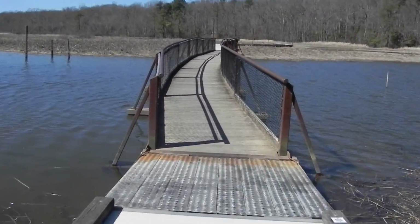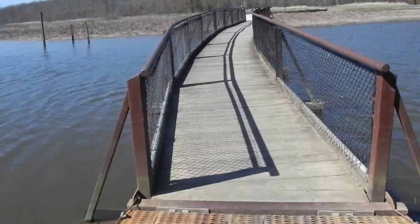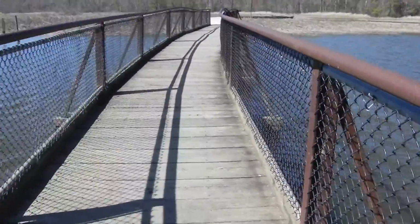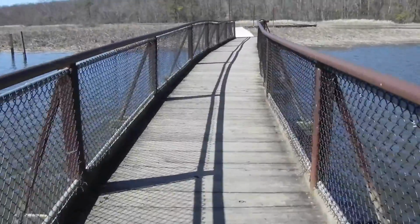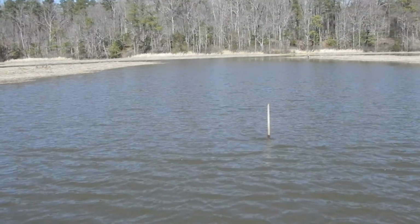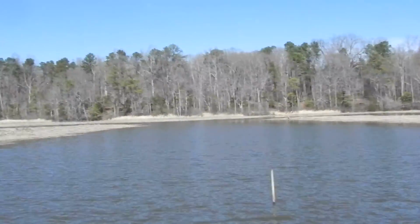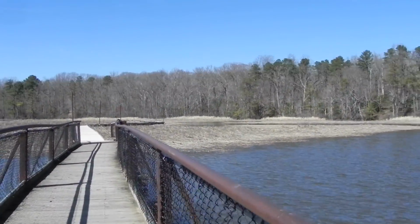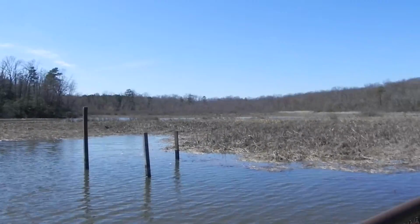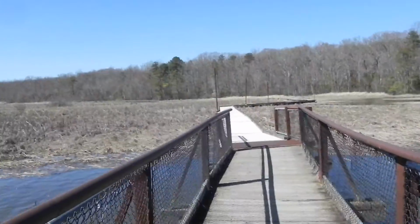When the water's up high, this end will be underwater, where you can't really cross it, unless you want to get your feet wet. But like I said, it's not more than 2 or 3 feet deep right here. It looks deeper, but it's not that deep. But you'd sink pretty good in it, I would think, if you stepped into it. It's all just silt and mud.